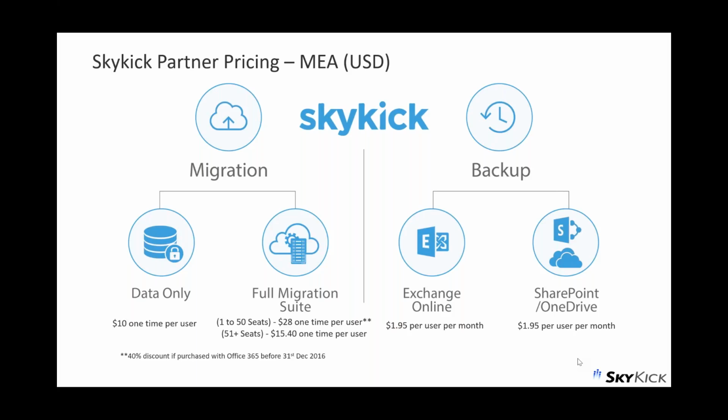Our backup service, very straightforward. We have a little discount on that as well. It's $1.95 per user per month for Exchange Online, and $1.95 for SharePoint and OneDrive. And there's actually a free period of backup of a month before you actually start paying. All of those services are available via Ingram Micro, of course.